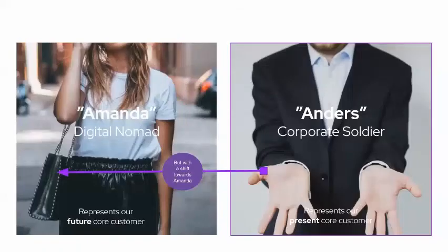And that is a challenge. So we were working with 2 personas. We saw that it was really important in the future to understand where our guests will be in the future. So the corporate soldier had historically been for like 80% of our business, and the digital nomads, as we call them, were where we saw that new business was coming from.